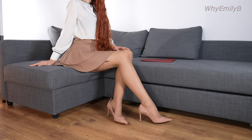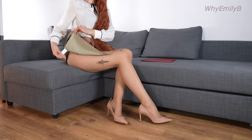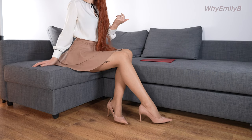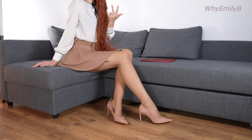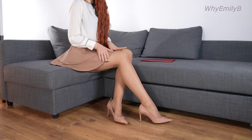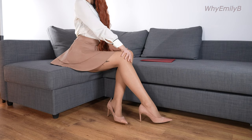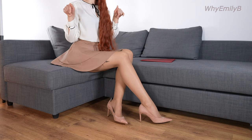The only thing which makes me doubt this skirt is the care instructions. Due to them, I can neither wash nor iron it. It can't handle even chemical laundry, so I have no idea how to take care of this type of fabric. If you have any ideas, guys, please let me know in the comments.